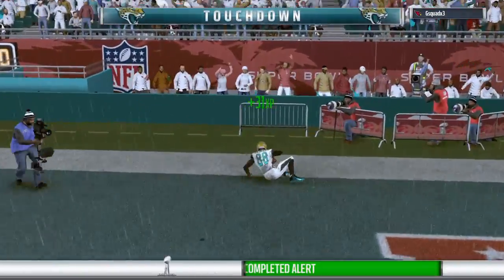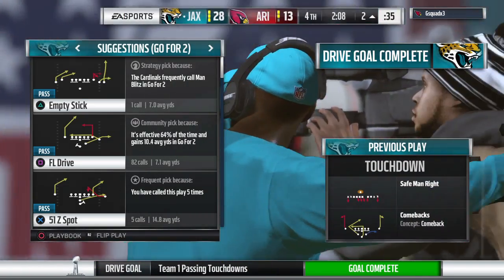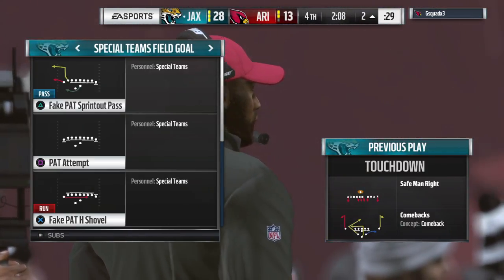It's caught. Touchdown, Jaguars. Allen Hurns, a 1-yard touchdown reception. And the Jaguars add 6 to their lead.